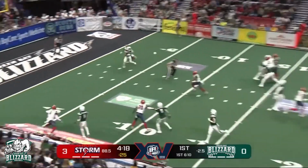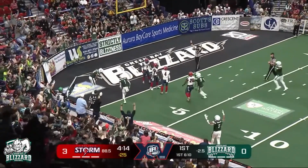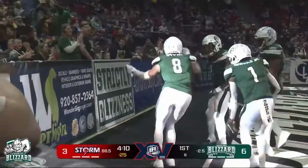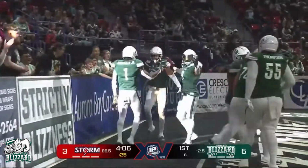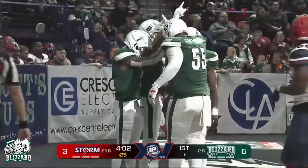Johnson pulls it back, throws over the middle. Marquise Irvin to the goal line. Touchdown, Green Bay Blizzard. And once again, Marquise Irvin into the end zone against the Sioux Falls Storm. And the Blizzard are on top. It's his 4th touchdown now in these last 2 games.